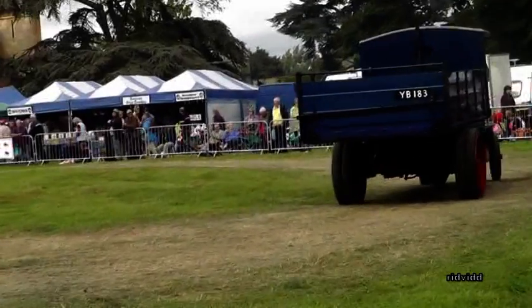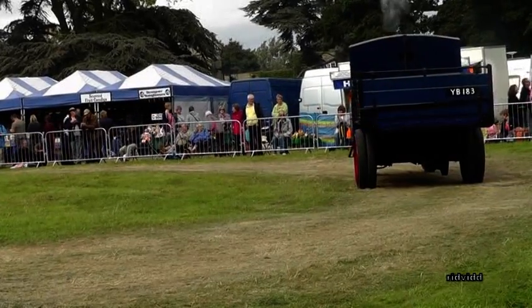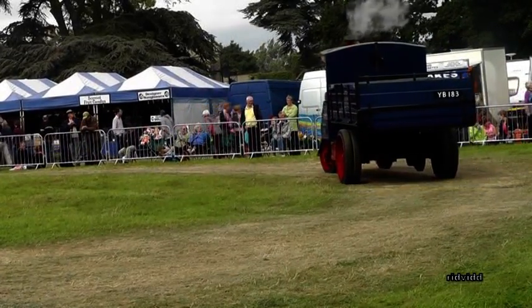It's owned by Bedfordshire County Council and can often be seen in Milestones Museum. Not at the moment. Nice bit of sign writing on this one.